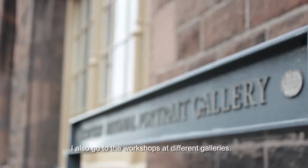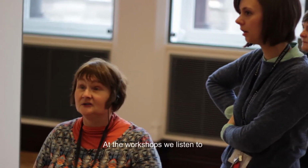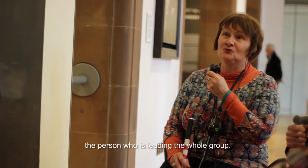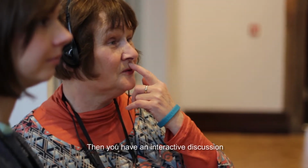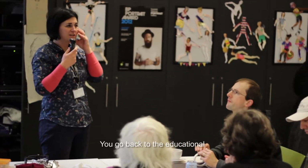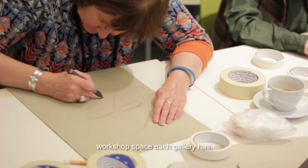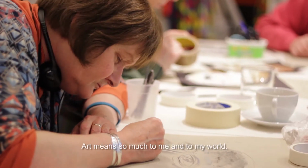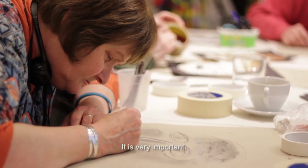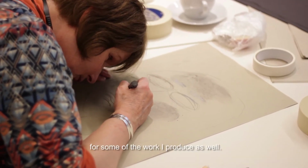Right. I also go to workshops at different galleries. At the workshops, we listen to a person who's leading the whole group. Then you have an interactive discussion about what this work means. You go back to the educational workshop space each gallery has. Art means so much to me in my world, it's very important. It gives me inspiration for some of the work that I produce as well.